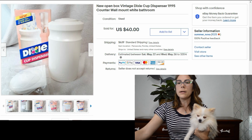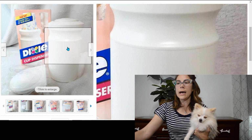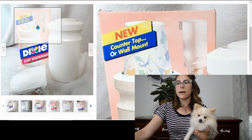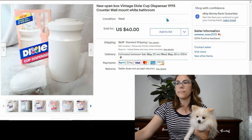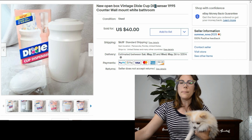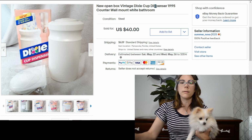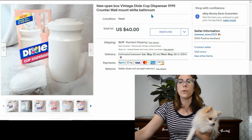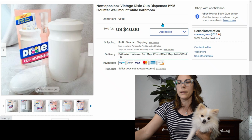Now this next item, it looks pretty plain. If you just look at the item itself, it's a Dixie Cup Dispenser, but I had the box here, and you could tell it's probably from the 90s just by looking at the box. So 1995, vintage Dixie Cup Dispenser. Some people just want the boxes for the looks. They want them for props. I don't know. Somebody paid $40 for this white plastic piece.